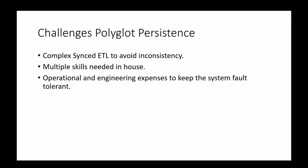Right. So the basic challenges are three: the complex synced ETL to avoid inconsistency, the multiple skills needed in-house. This is very expensive. Like how many skills you need to just have some sort of an e-commerce application in-house. And operational and engineering expenses to keep the system fault tolerant, because if it is broken somewhere, then the whole e-commerce system is not working. There's a higher data dependency too, right? I think that goes into that fault tolerance where you really are depending on each of those databases being accurate and there's nothing wrong with those as well.